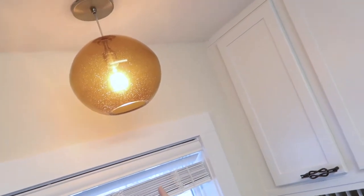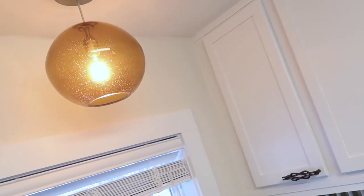Love that lamp. I was going to paint it with the antique bronze, but my husband put it up. That's why you should always wait till your wife tells you what to do. But anyway, I love that lamp. It's so cute. It's not very bright though. Not really good for doing dishes. We don't have enough lighting to have that.